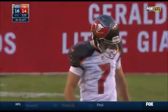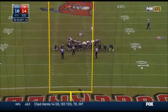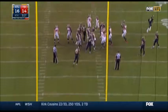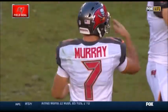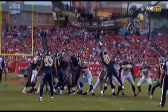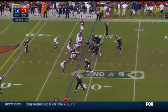Well, 24-yarder was blocked. This will be from 36 yards out. Trying to give Tampa Bay the lead again. And there's the kick. It's up and it's good. Well, that'll do a lot for Patrick Murray's confidence. And all of the Tampa Bay players and fans can exhale. 36-yard field goal. Seesaw game with 5:15 to go. And now the Bucs edge in front again.